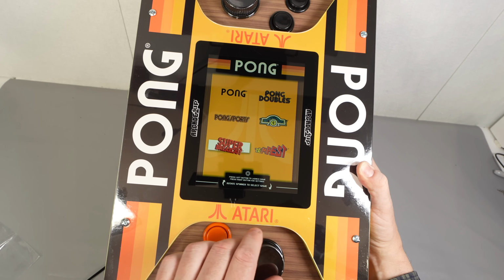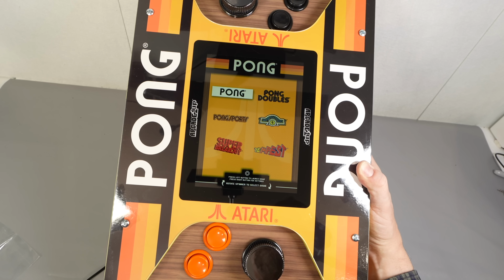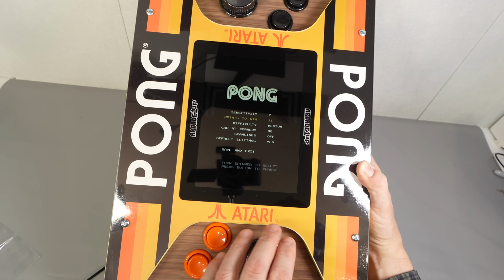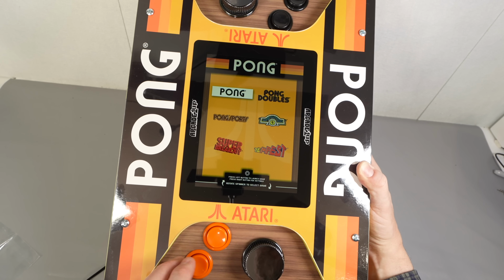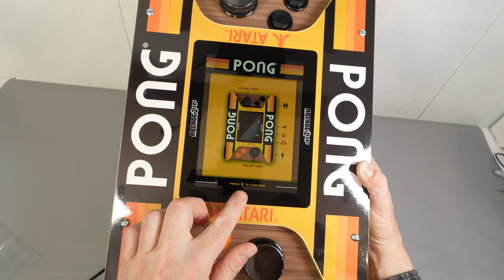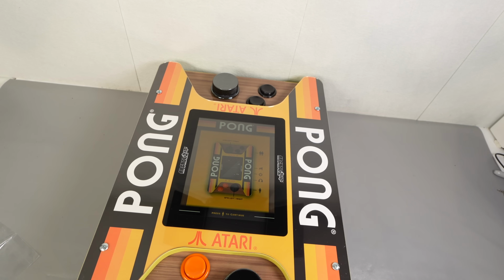Rotate spinner to select game. Right, well, let's start right back at the beginning with Pong. So if you press the right button on it, I get this screen here with a number of different options. And then if I press the left one, we go straight into it. Yeah, so we get a little screen telling us what to do, and we're going to press the 1 player to continue.